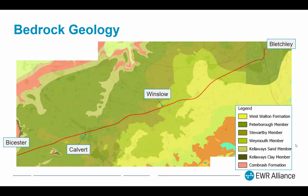This then moves down into the Oxford Clay Formation, which in total in the region is reported to be about 60 metres in thickness and is split into 3 different members: the Peterborough Member, Stewartby Member, and then down into the Weymouth Member. Within the memoirs and the general regional descriptions of the site, these members are differentiated. However, and I'll touch on this a bit further, as part of our interpretation work, we group them into the one formation. Then move down into the Kellaways Formation.